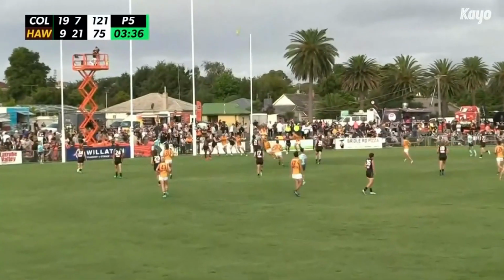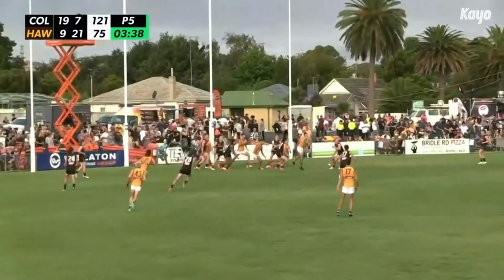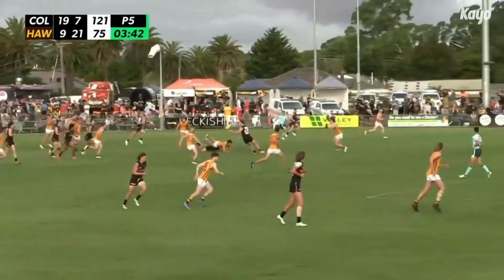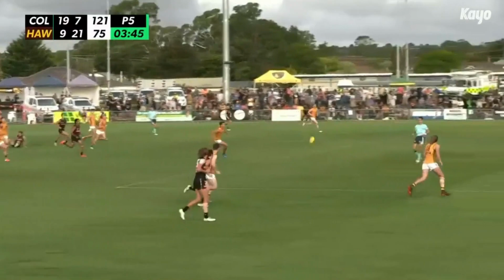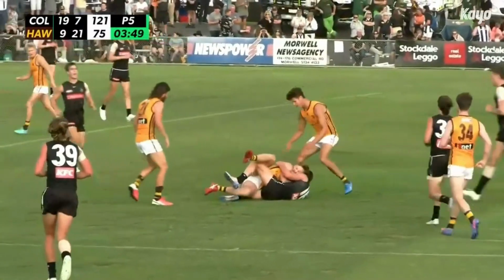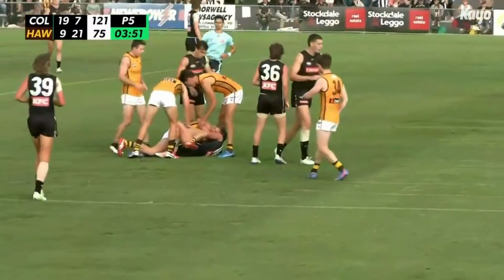Jack Saunders will take it. He'll drop it on the boot to full forward. Big punch there from Hartley. You know, he's such a stout defender. Murphy inside defensive 50 for the Pies. Tumbles it into the centre. Oh, strong tackle. That's really good stuff from Henry.